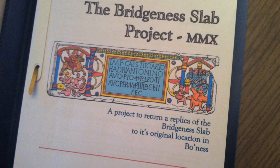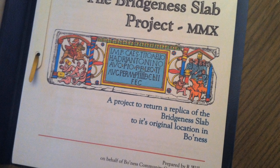And as I said, the National Museums were very supportive. They also said that they had another replica, which was in the Hunterian Museum in Glasgow, which you could probably make a copy from. And we investigated that. We took it back to the Community Council, and we all agreed that we should pursue the idea of creating this replica.